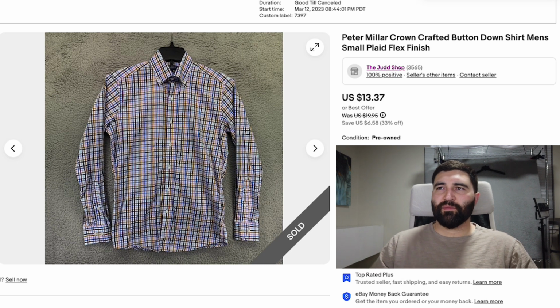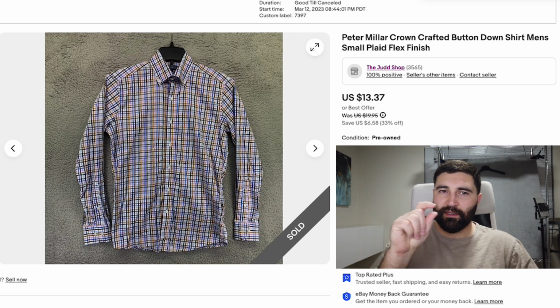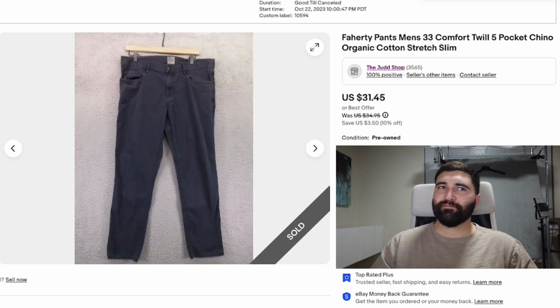So number 15 is this Peter Millar crown crafted button-down shirt in a men's small. This sold in 9 months for the full sale price of $13 plus shipping. This would have sold better, but it did have a few small flaws on it. If not, I think even being a size small, this still would have probably sold in the $20 to maybe even $25 range. Usually the Peter Millar shirts that have some kind of extra name underneath them, similar to the Tommy Bahamas, also if they have a little name underneath the label, then those are usually going to sell better than just the regular ones.